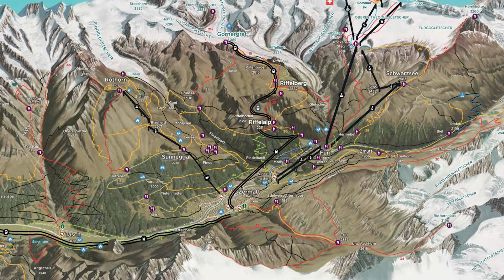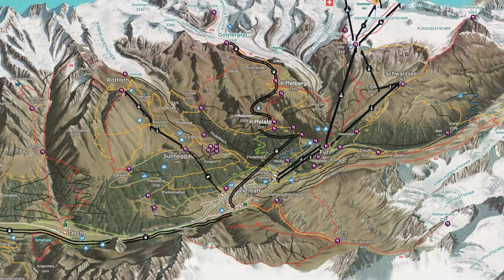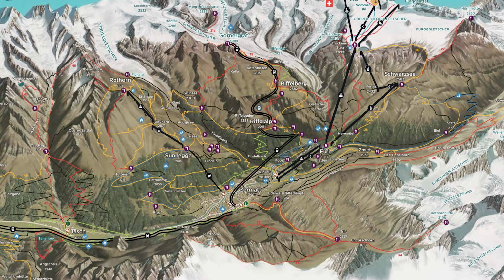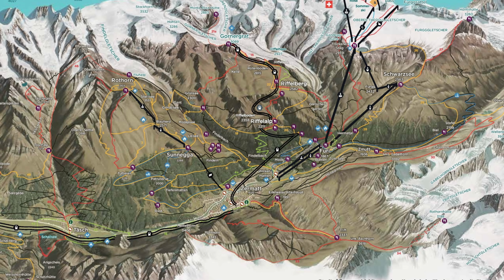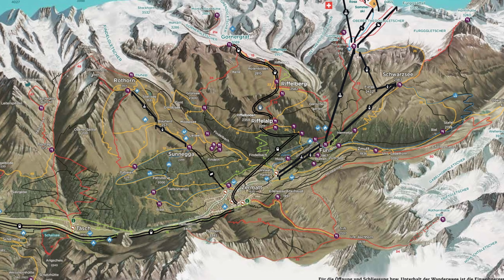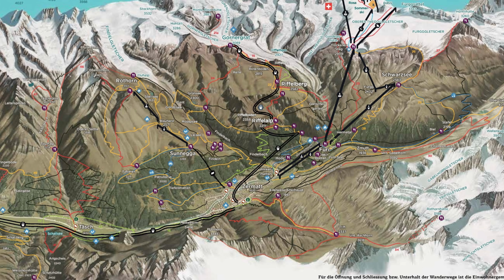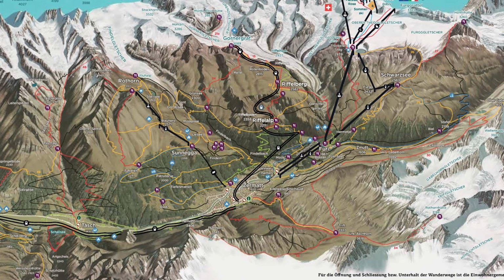Zermatt is a size where you really don't need a car. You can walk pretty much everywhere. There are taxis that go around town, and there's also a bus. So once you get to Zermatt, you're going to use public transport. Basically, there are cable cars and cog trains that go up to the locations you're going to need to go to in order to photograph the Matterhorn.